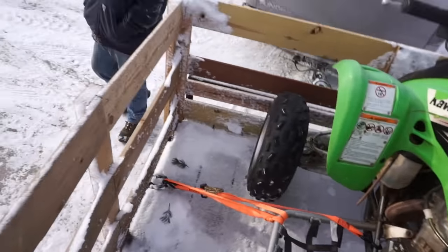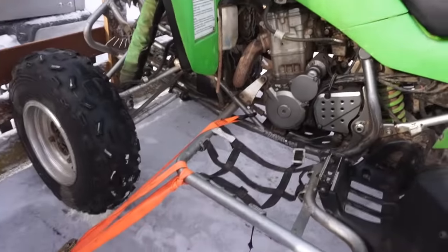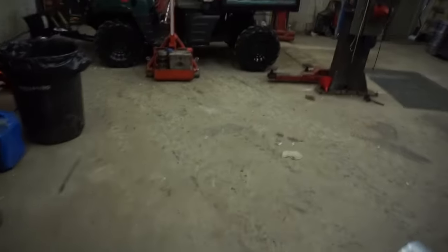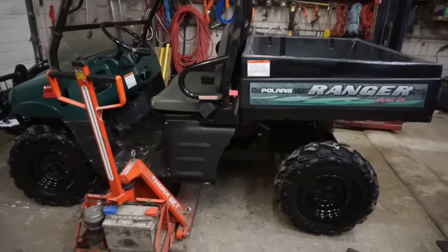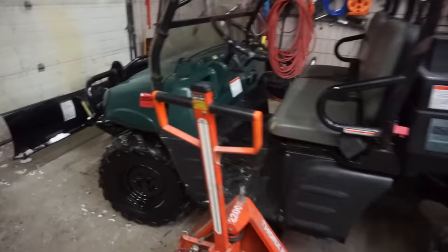Good enough for you? Yep. All right. Want to go look at the Polaris? I won't film in your shop or anything. Some people get weird about that. No, I think it's cool what you do, man. Thanks. We need more of you guys. Yeah, here she is. It's a beater, but it runs and pushes snow.